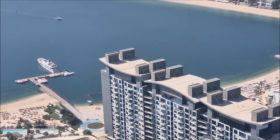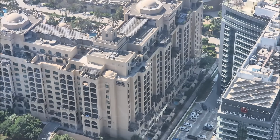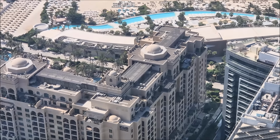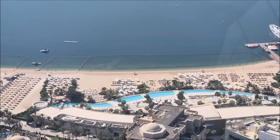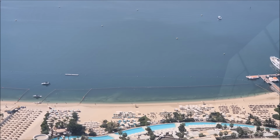Palm Jumeirah was developed by the Dubai-based company Nakheel Properties and officially launched in 2001. The island was constructed using land reclamation techniques, where sand and rock were dredged from the seabed to create the unique shape resembling a palm tree.